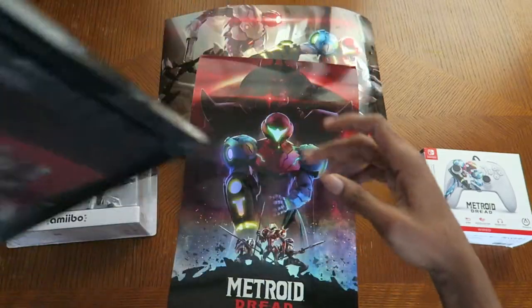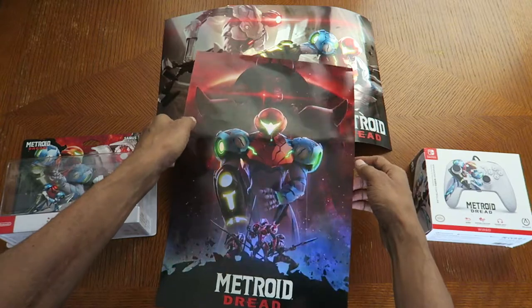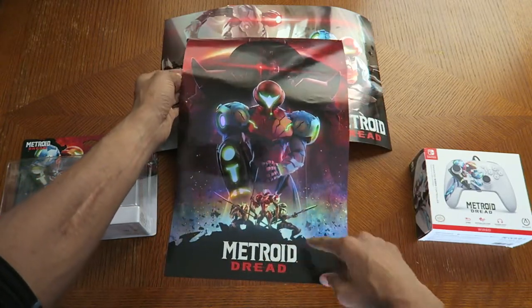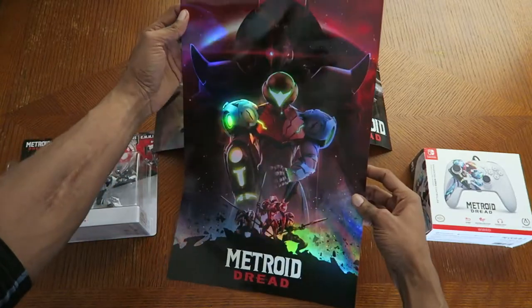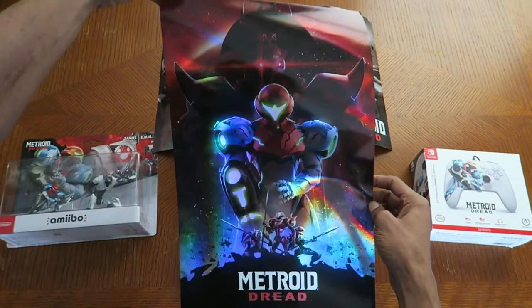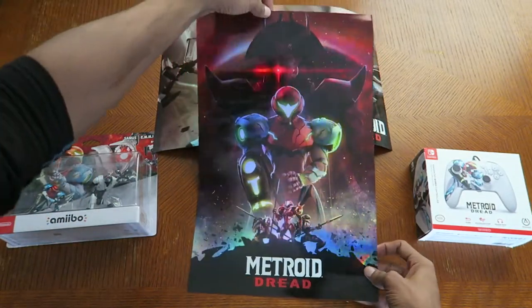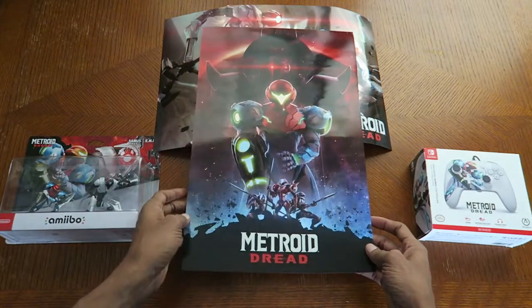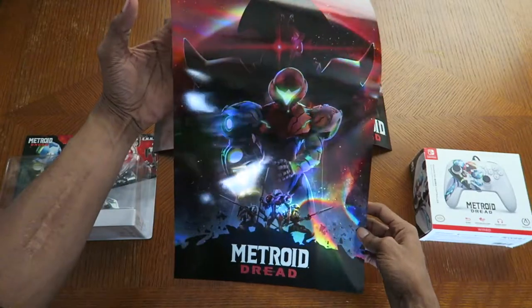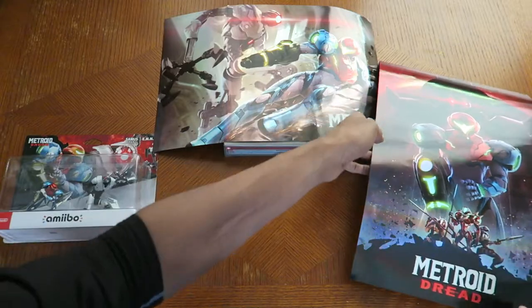So, all right. This first one here, we have Samus with some of the enemies down on the bottom there, above the title Metroid Dread. And in the background, you can see Chozo. I forgot the correct name of these type of posters. Are these holo foil? I can't remember, but you can see there's a cool sort of holo foil effect to them. All right, and let's put that over here.